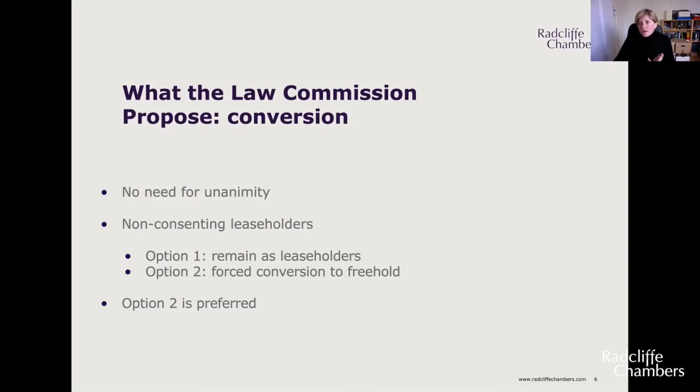We still, though, have to deal with this problem of non-consenting leaseholders, especially if we're only looking for 50% of them to consent to a conversion. So there are two options, the Law Commission say. The first option is that we can leave these people as leaseholders. So if you don't consent, that's fine. We'll leave you as a leaseholder. And that landlord-tenant relationship will continue. It'll just continue with the commonhold association.